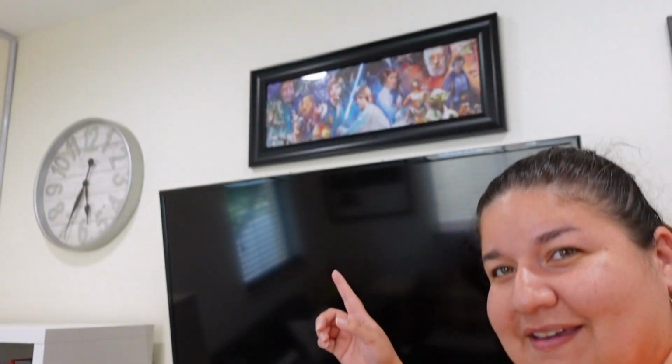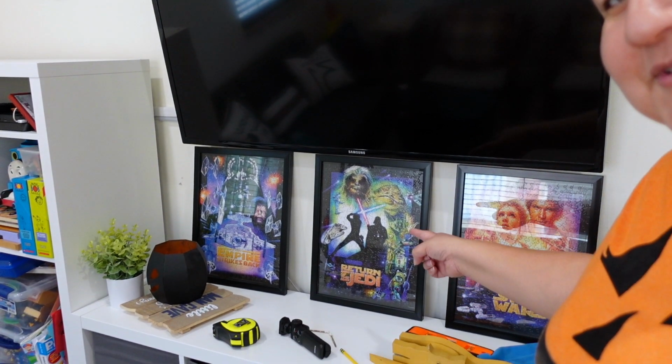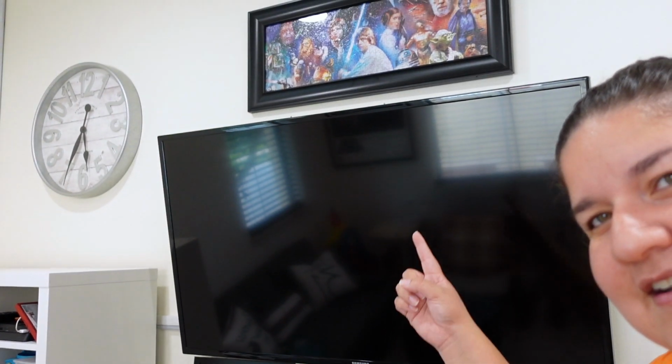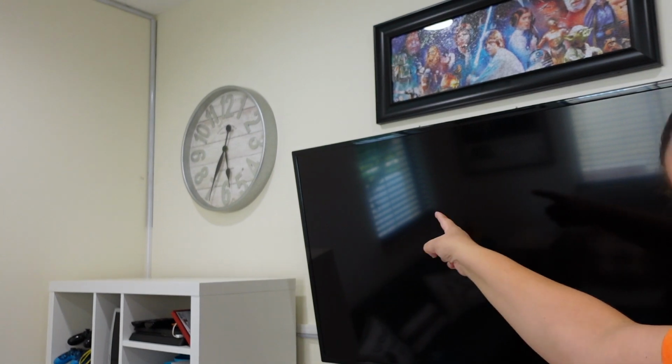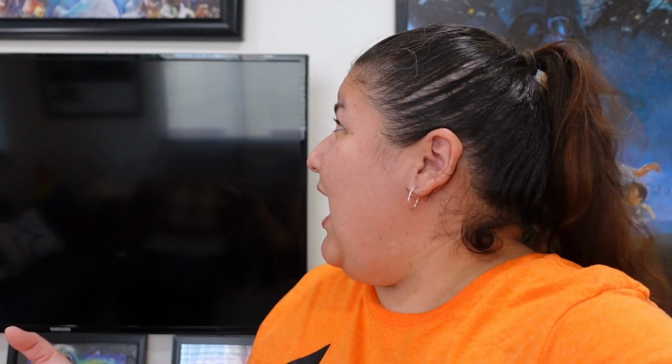So guys, I feel like I'm driving myself a little crazy because now that this is up here, I feel like I should have probably put these, the other ones I was talking about, up here, and then put this one maybe where the clock is, a little lower, and then put the clock on this blank wall. I don't know what I'm gonna do, but you'll see it at the end.